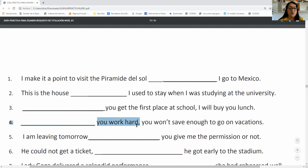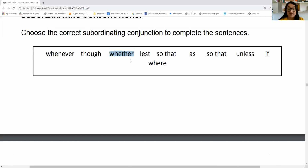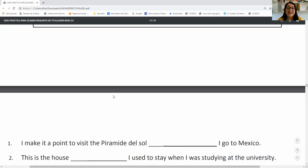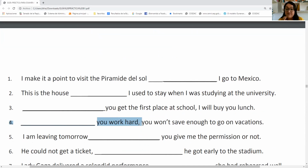Number four. You work hard, you won't save enough to go on vacations. Can be weather or unless. We cannot use whenever, of, or where, or if. So in number four, we are going to use unless, al menos que tú trabajes muy duro. Unless you work hard, you won't save enough to go on vacations. Si no recuerdan el significado de estos subordinating conjunctions, anótenlos ahí al ladito para que los tengan en la guía también. Que valga la pena el repaso.